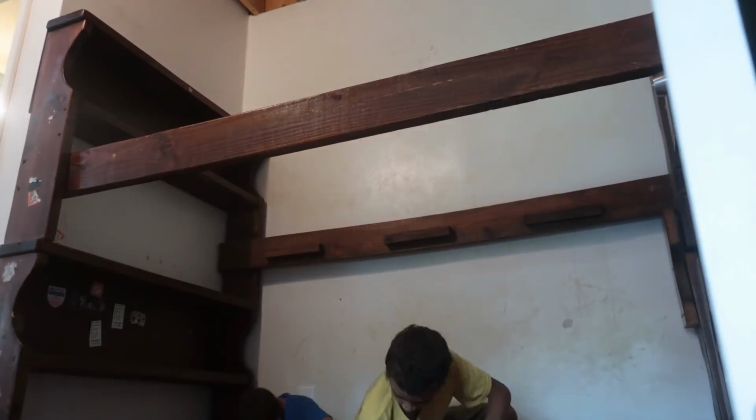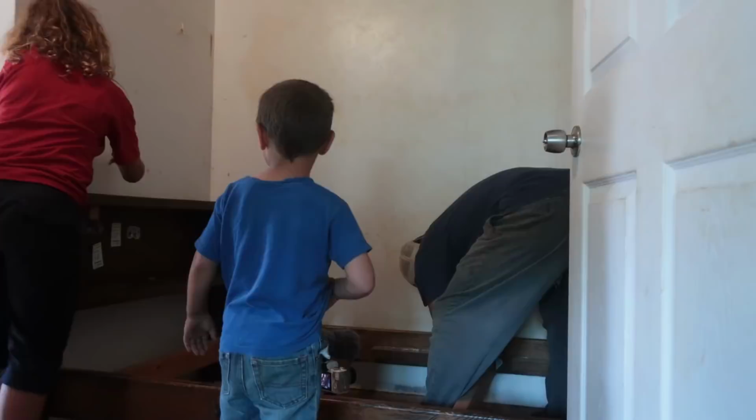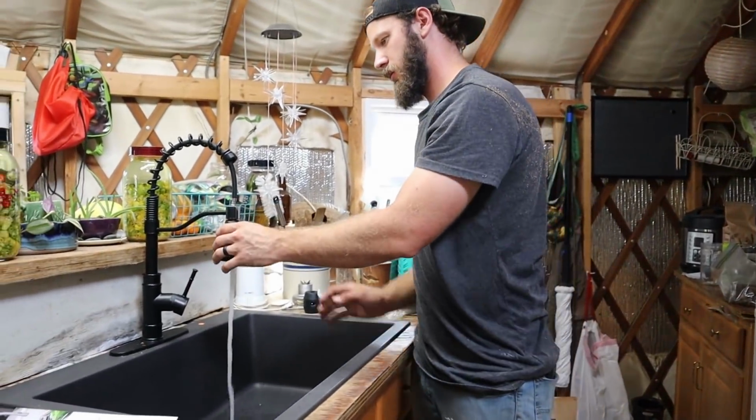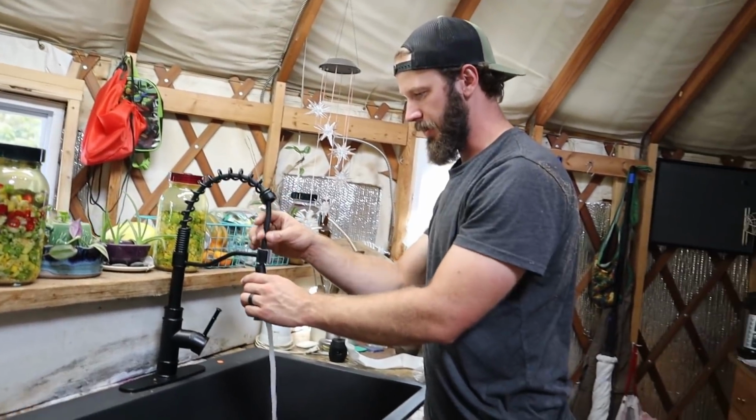And as I was doing that, Evan was finishing up installing the faucet and finishing setting up our new sink. No leak, that's good. Red water, that's good. Good there, just want to get the tension up.